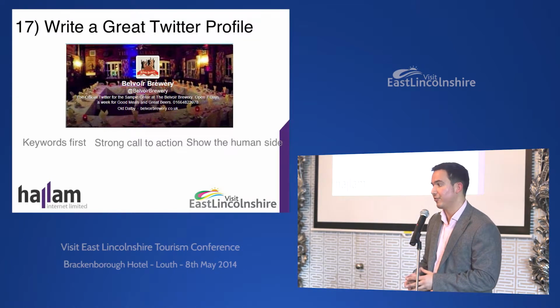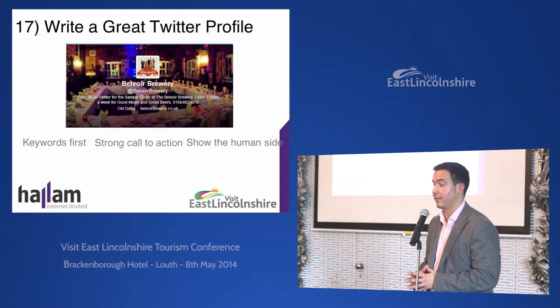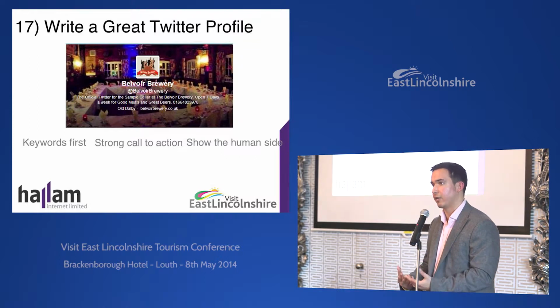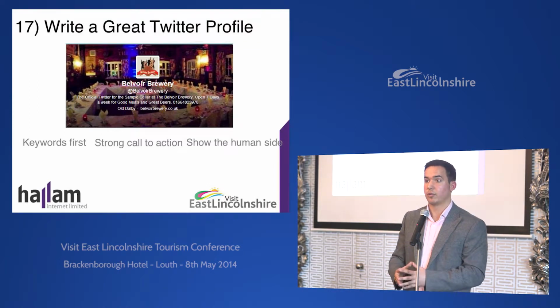Tip 17 is to write a great Twitter profile. What does this mean for a great profile? The background image, so as you can see we've got Beaver Bury. You want something that's genuine. You don't want to use that iStock library of cheesy business people. You want a genuine photo of your business as a background. You can also have the option to write a little bit of information at the top on Twitter. That information should have your keywords first, so people know exactly who you are. If you are a hotel in Skegness, you want that to be included right at the beginning.